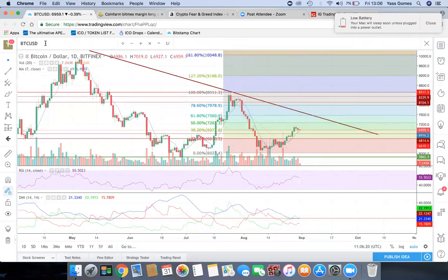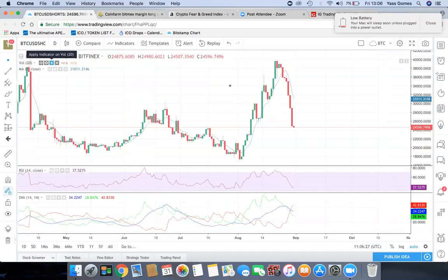Let's have a look at our Bitcoin shorts and longs as well to get an idea. So the shorts have come down drastically from where we were last week at that almost 40,000 level, which is our previous all-time high.